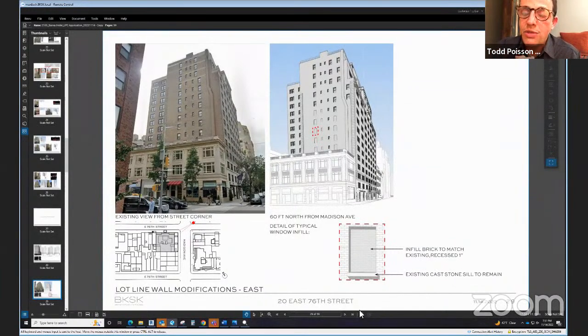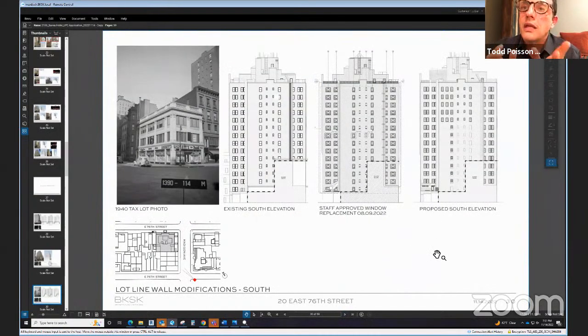Next is the south. Same idea here on the south. In the tax lot photo, it's just a little fragment of the south wall in the upper part of that photo. The existing condition: the staff approved straightforward replacement of those 4 lines of this lot line, which is the most forward section of that drawing. The center section of the drawing is the most proud section on the lot line. The rest are courtyard windows in the background.